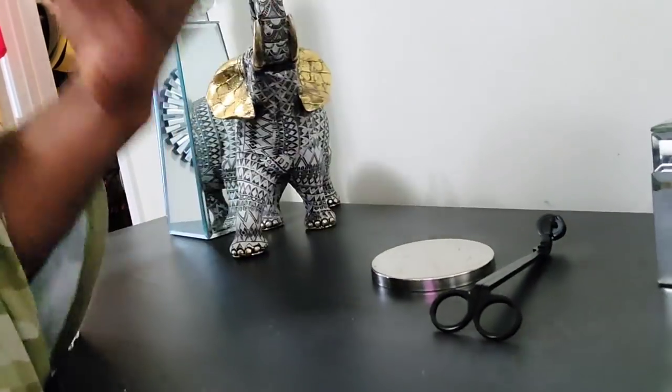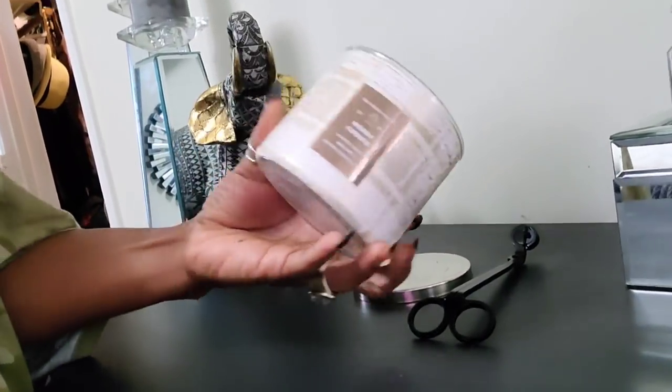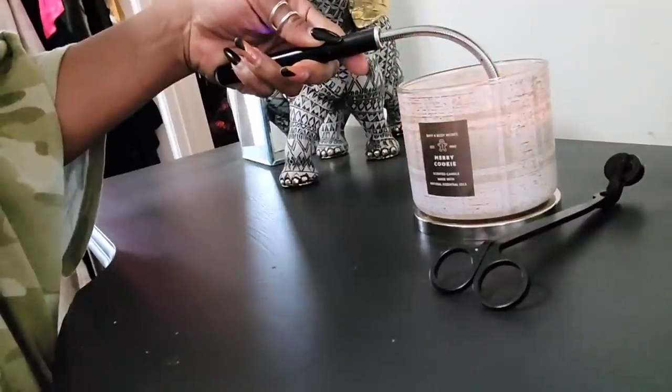All right, so the candle that I'm gonna burn for March is Mary Cookie. Y'all, this smells so good. I've been burning it for the last couple of days. Look at this. Oh my God, it hasn't even been a week. And it smells amazing. So that's the fragrance I'm gonna burn for my bedroom.